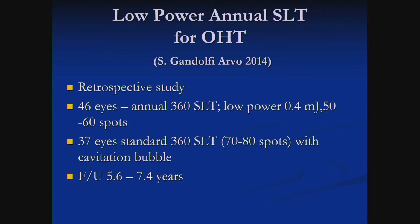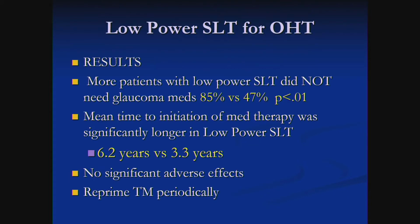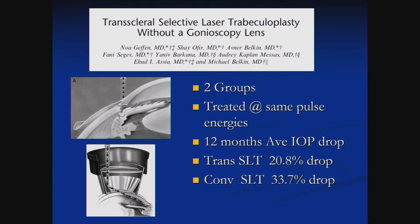Gandolfi also presented this using low-power annual SLT, which I thought was interesting, whether the patient needed the laser or not. It was a retrospective study, but he treated them with low power, 0.4 millijoules, 50 to 60 spots, and they compared them to their standard SLT of 360 degrees of treatment, 70 to 80 spots, followed them for quite a long period of time. What was interesting is that with low-power SLT, more of the patients did not need glaucoma medicines, and the mean time to initiation of medications was significantly longer, suggesting that you're sort of repriming the meshwork every year. So every year he does a little SLT, sort of reprimes the meshwork, and keeps the pressure down. So I thought that was good.